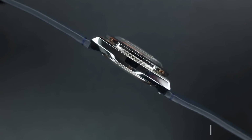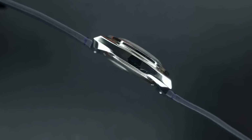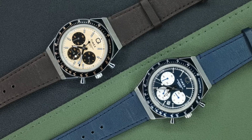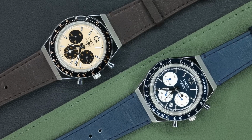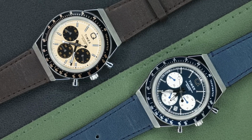The crystal on this watch is a curved mineral glass which is like a dome, quite thick and better than the acrylic that you would find on the Marlin. The glass is nicely curved and gives a clear insight into the dial. Good work here, Timex. The one in blue has contrasting white subdials, while the other one in black that you can see has black sectors. And all the text on this black one is in rose gold, while on this blue one it is in white.